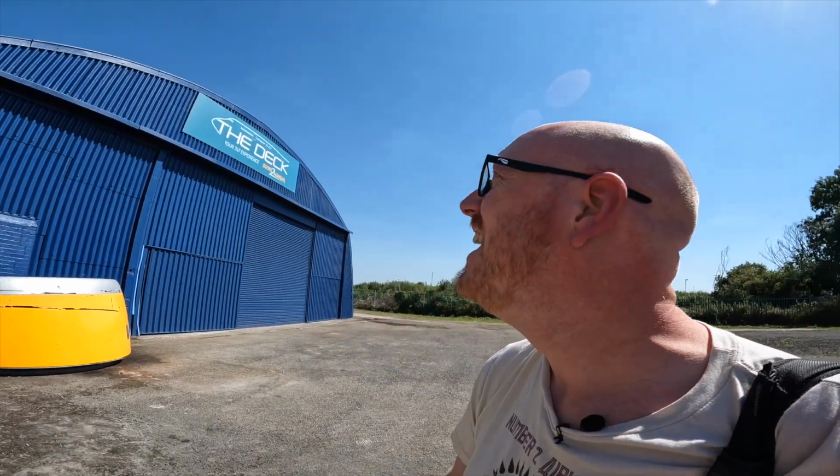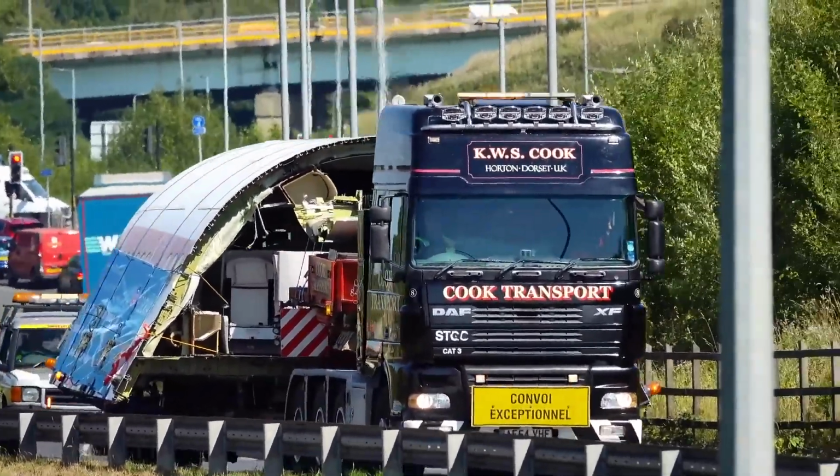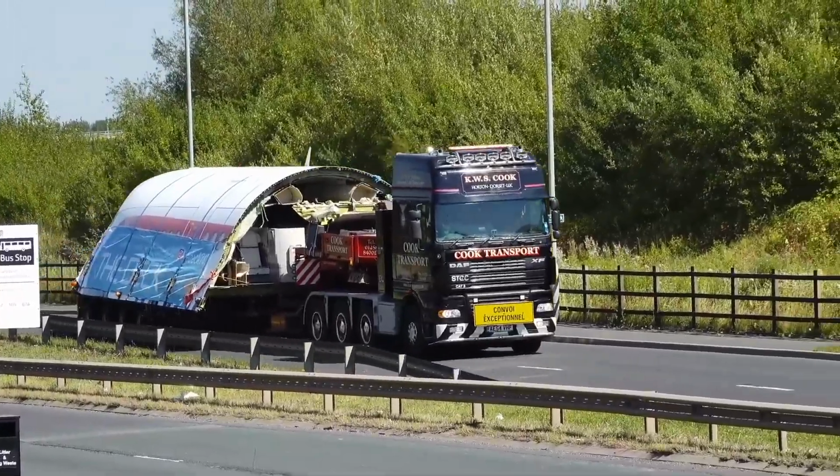We've made it. We've beaten a Boeing 747, albeit on the back of a lorry, all the way up here. Awesome. Right, I wonder where they are. Should be here by now. It didn't take long to get my answer. I'd arrived with just minutes to spare before the 747's arrival.